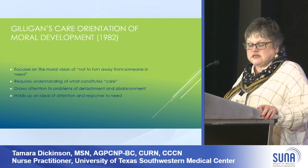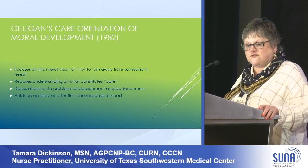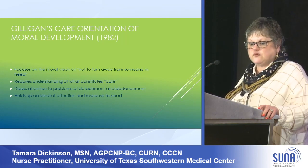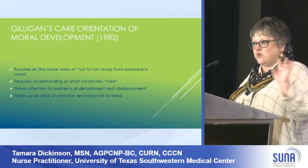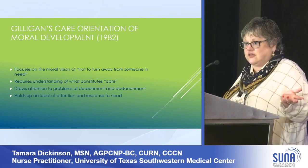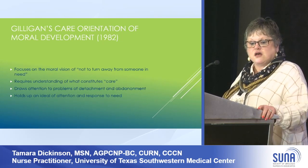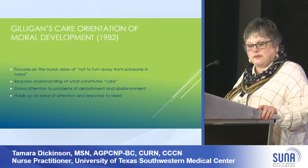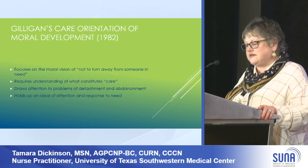So this was the next moral development theory that I found, Gilligan's care orientation of moral development. This one focuses more on care and to not turn away from someone in need. I think that sounds a lot like nursing, it's probably one of the bigger foundations of our field. It draws attention to problems of detachment and abandonment, and holds up an ideal of attention and response to need.